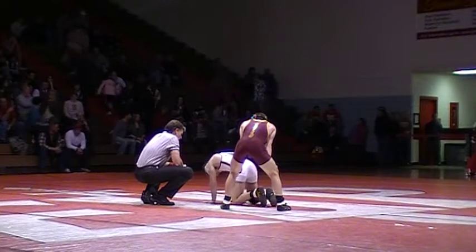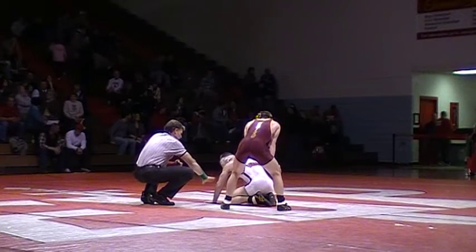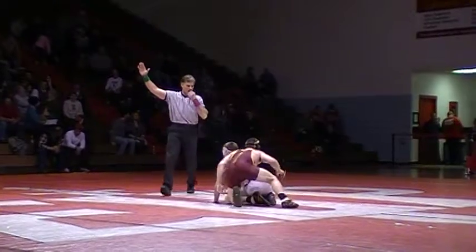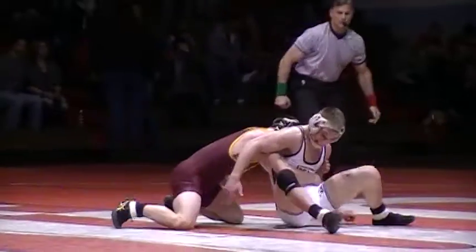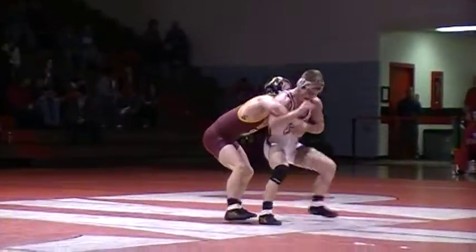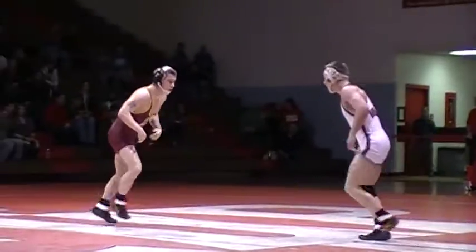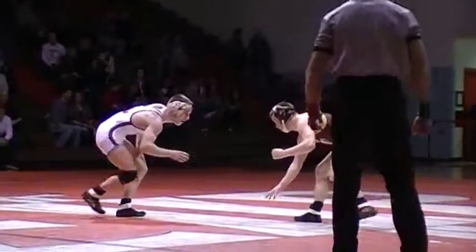Back to the 5-0 lead, 2:24 of ride time. Eric Morrill here of Edinboro. Bach covers. Morrill looking to come up, sits out right away. Now he's working to break the grip. One escape, 6-0 lead. Morrill, Edinboro, in the singlet. Bach.